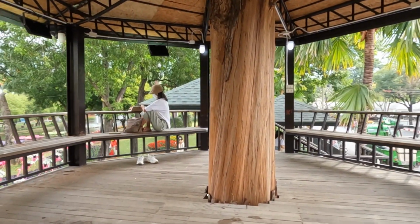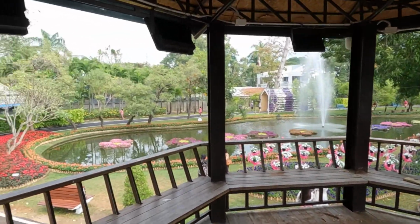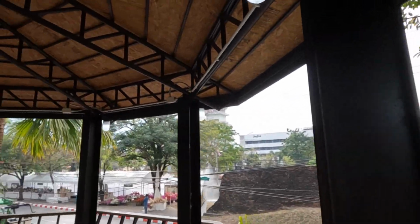I'm gonna be quiet because she's journaling. Yeah, so you can see, nice little perch to watch your kids. Have a beer, have some coffee, relax, have adult time up there, let the kids do their playing. Kind of cool, very thoughtful of whoever designed this park.